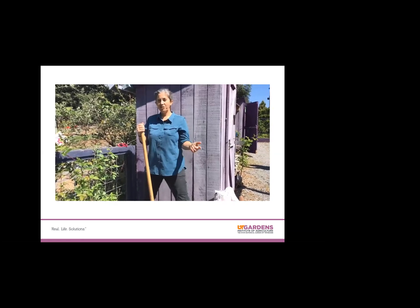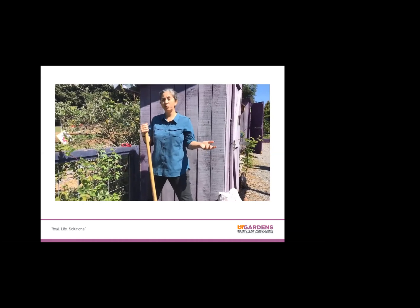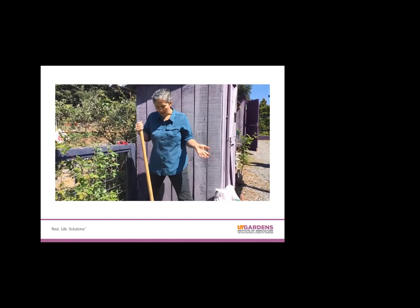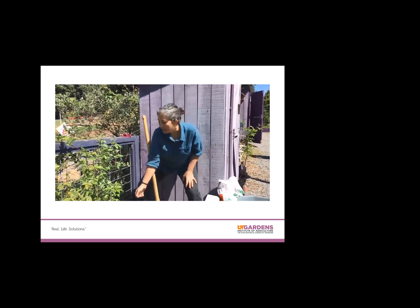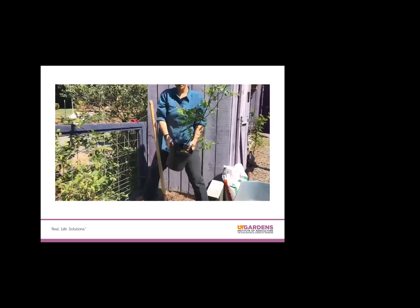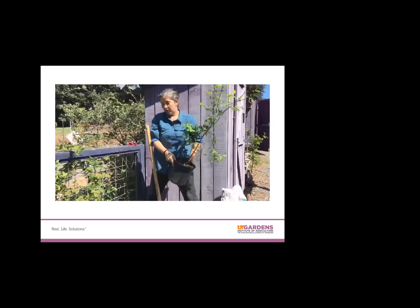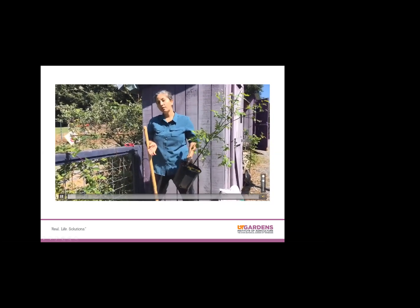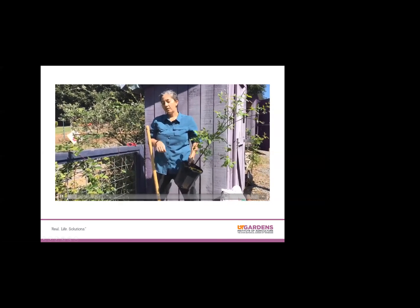Hi, I'm going to show you all a method for planting blueberries today. I'm here in the kitchen garden at UT Gardens, and we are going to be planting this rabbiteye blueberry. I'm going to use sphagnum peat moss, fine chipped pine bark, and the existing soil.